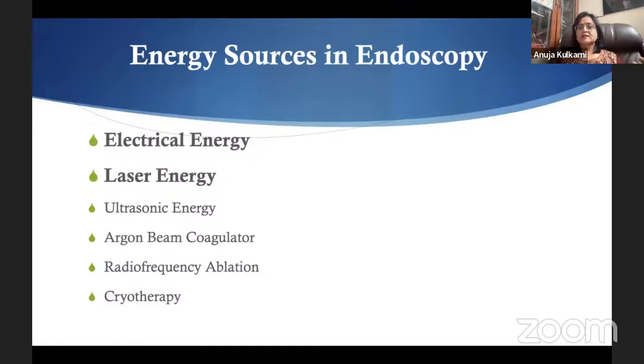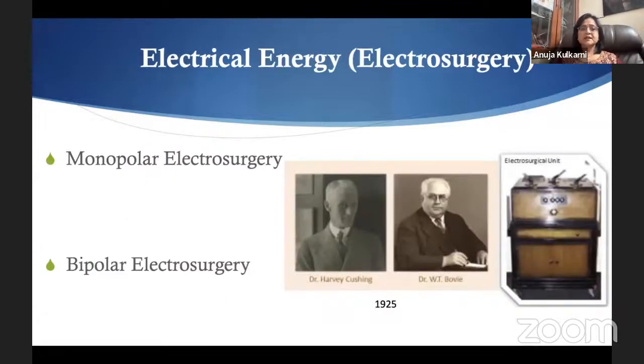Whenever you decide which energy source to use, you need to know the basic physics, which has been very nicely explained by all the previous speakers. You need to know its applications, its limitations, and also the potential hazards and complications that can occur because of the use of these energy sources. Electrical energy, that is electrosurgery, with its monopolar and bipolar applications, is by far the most widely available, most economic and versatile energy source in our armamentarium.